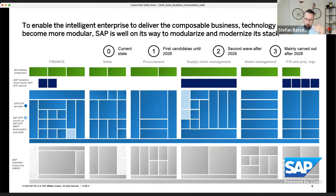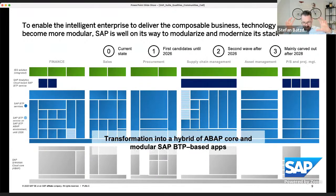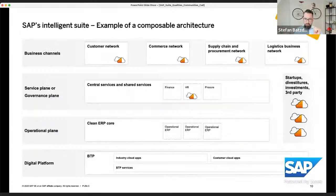So the core, the SAP S4HANA ERP, is already a hybrid of ABAP core and modular BTP-based applications. I don't know a company that 100% runs on-premise, and I seldom know a company that is 100% SaaS and public cloud. So the world is currently hybrid, and companies need to transform in this area.